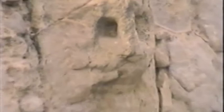Pipes provided the water for the city. These holes in the wall are where the Romans would hang up their horses.